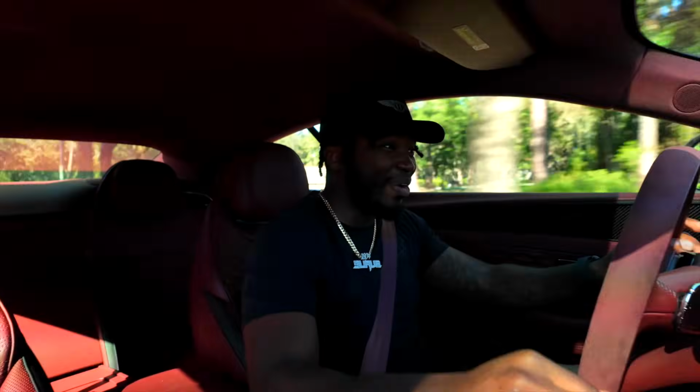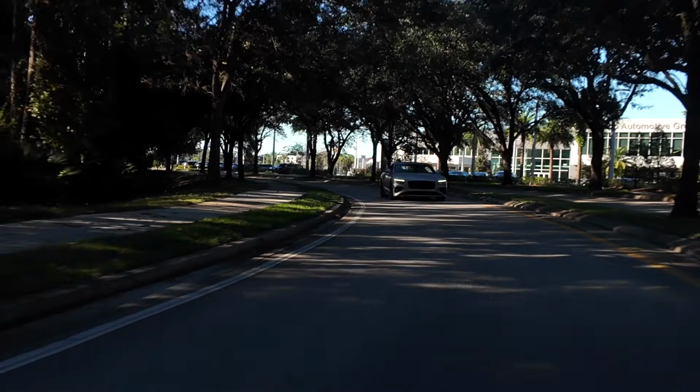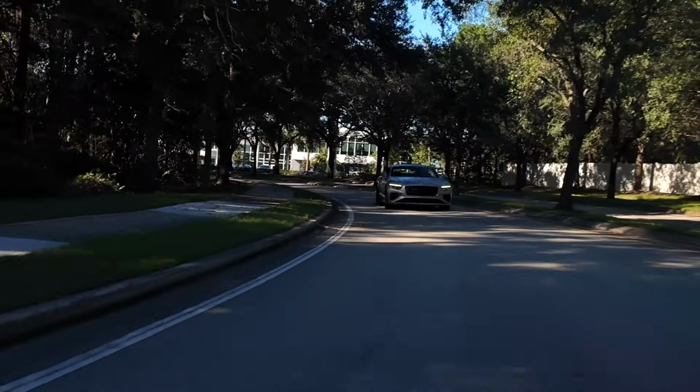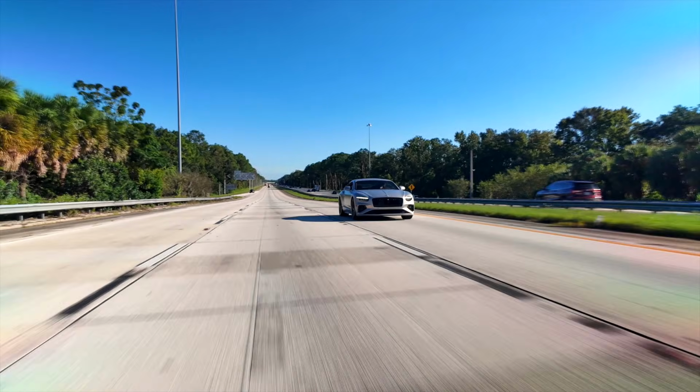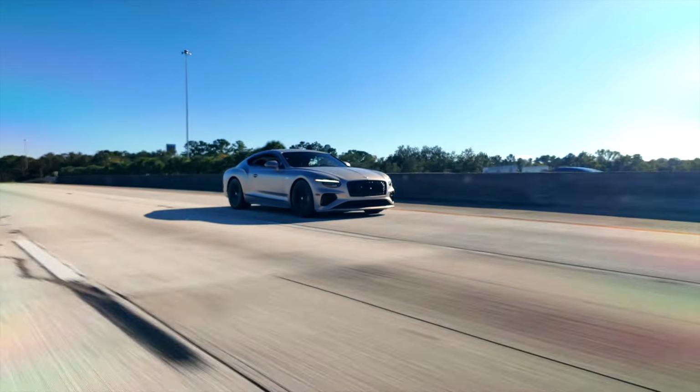Launch mode activated, 5,000 RPMs is what it's at. Let's go. Oh my God. So that's one thing that the last GT did not offer. They did not offer launch control. You could launch the car, it would idle at that RPM that you want it to be at, but it did not tell you that the launch control is activated. That was pretty cool. It's crazy how that electric system, the hybrid motor, kills that lag.